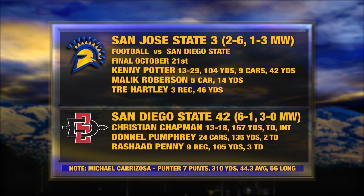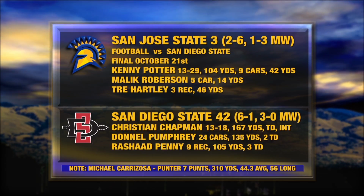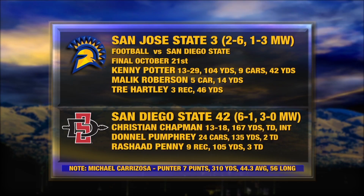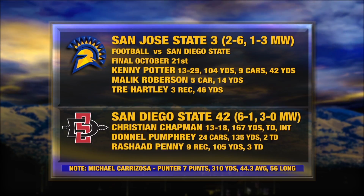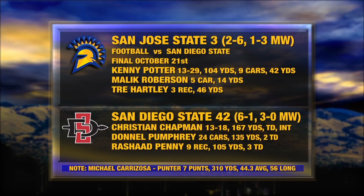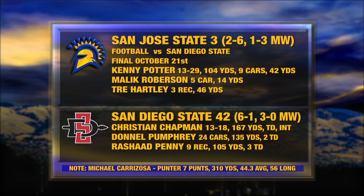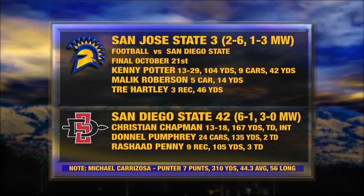Spartans fall to 2-6 overall this year. Kenny Potter was 13 of 29 for 104 yards in the air, while Trey Hartley led the Spartans with 46 yards receiving. Meanwhile, the Aztecs got 135 on the ground from Pumphrey and 2 scores, along with Rashad Penny getting 105 and 3 touchdowns in the game. San Diego State extends their conference winning streak to 14 games with a 42-3 win over San Jose State.